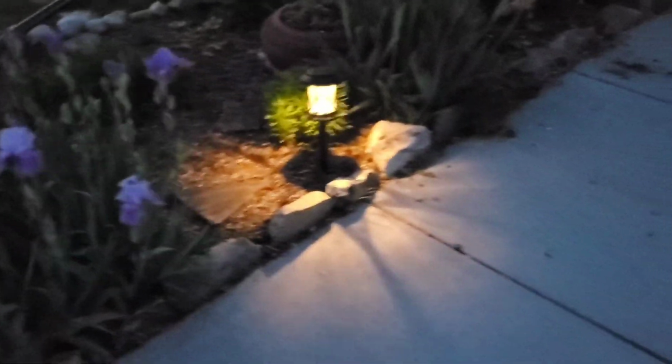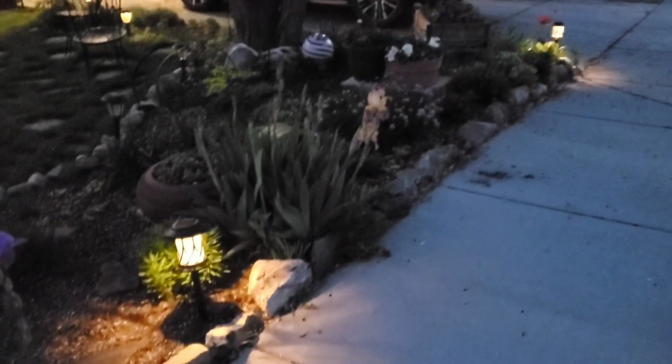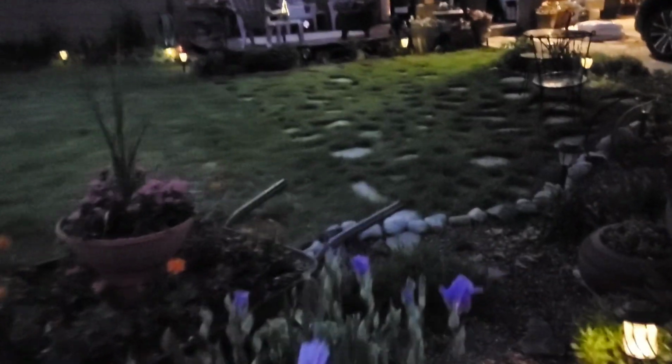These ones in the front are my absolute favorite. They're so bright and they're beautiful, and they're actually part glass instead of just being plastic. And so you can see this through here. There is my little gnome. I'm going to have to go show you my gnome because he is so dang cute.